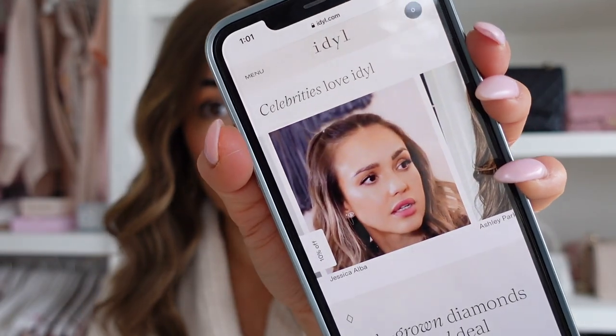Okay, that is pretty neat. There's a picture of Eva Longoria wearing the earrings that I'm wearing right now, which is so cool. They also have Mila Kunis, Jessica Alba, celebrities that also rock their brand, which is so neat. But yeah, I really, really do love their pieces. I think they're so unique and so affordable as well.